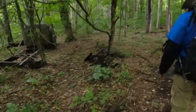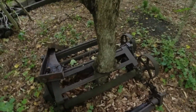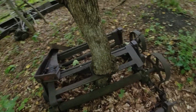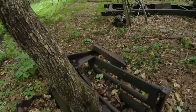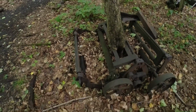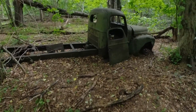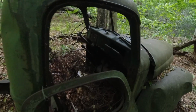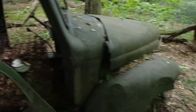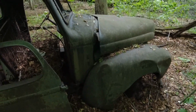Look at that. That tree is growing right through. Look at this. Whatever that is, look at that tree. That's pretty wild. The tree is going right through that, whatever type of machinery that is right there. Got a nice big old truck here. This one's even got the seats in it yet. Not that there's any seats left. Fender, front wheel.